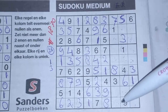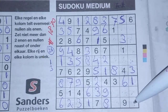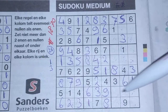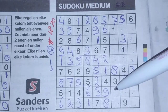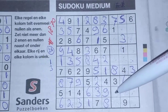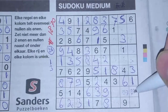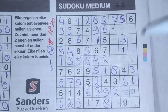Alright, so we have here the 4 and the 5. Cannot fill this yet. How about those? 4, 5, 7 is missing. The 8 is missing. And the 2 is missing. And look, 8 and the 7 we have, so no 8 and the 7 in this box. The 8 and the 7 go in those 2 boxes. Let me mark them. So 1 box left in this row for the number 2.